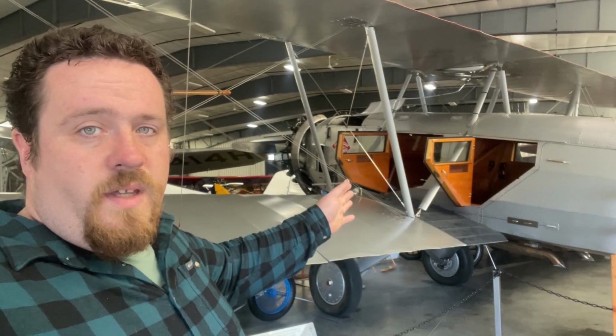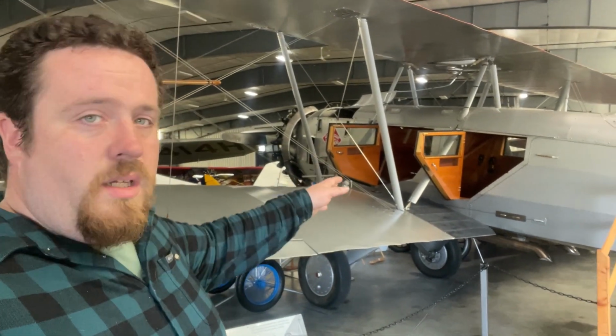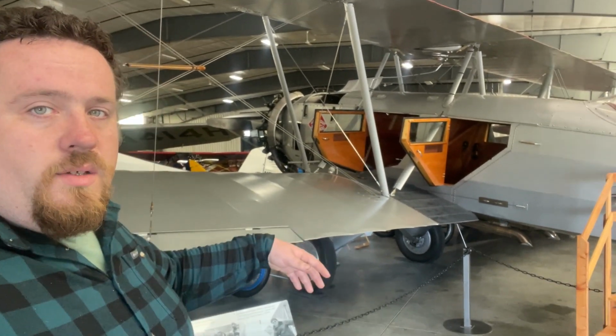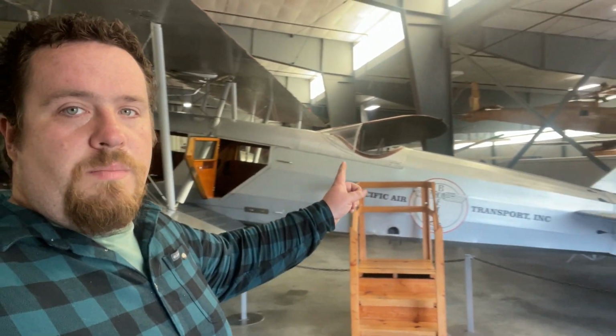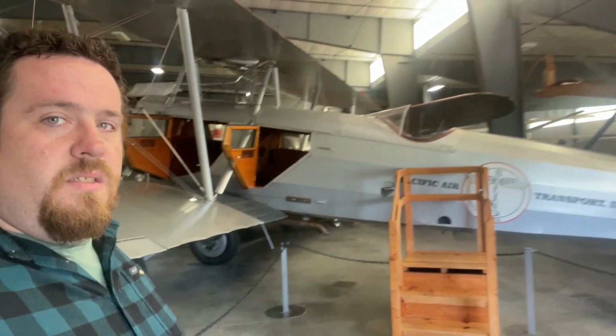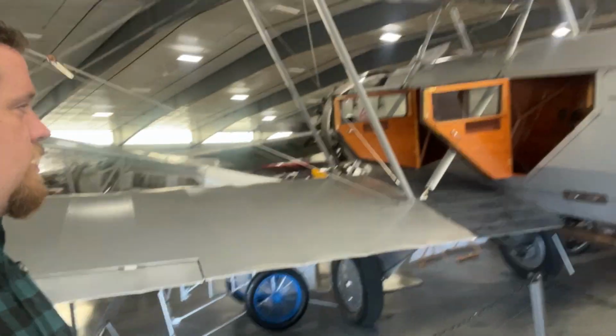Another one of my personal favorite aircraft here. We have this Boeing 40C. The cool thing is that the passenger cabins are inside and the pilot flies outside. So we'll actually go in here and I can show you these cabins.